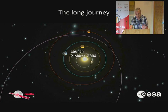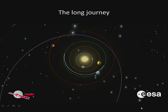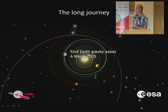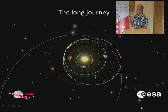So, as we know, space is big, which is an understatement. It takes 10 years to get there. So we did. It's actually running. We did an Earth flyby, and we got some fantastic images of the Earth. Actually, we also did a couple of Mars flybys, and again we got some stunning images here.